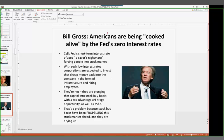Bill Gross, he's saying Americans are being cooked alive by Fed zero interest rates. He's saying that this is a saver's nightmare, forcing people into the stock market, right? So the idea of what the Fed was doing is they're trying to drop interest rates so low that companies would borrow very cheaply and take that money and put it back in their company in the form of building infrastructure and hiring employees. And they're not. They didn't. What they did was they played financial games. They did stock buybacks.